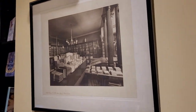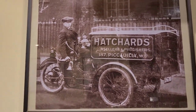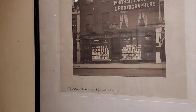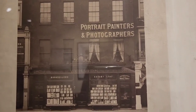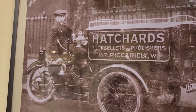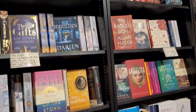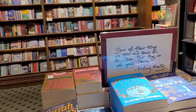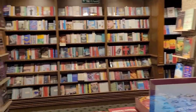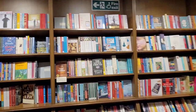I'm still finding loads of these to show you. Incredible. Oh, look at the little delivery. That's amazing. Wow, I love that. I think they should have one of those outside for novelty, don't you? Historical fiction, I'm a fan sometimes. So guys, I'm just going to have a little browse myself, and I will see you downstairs.